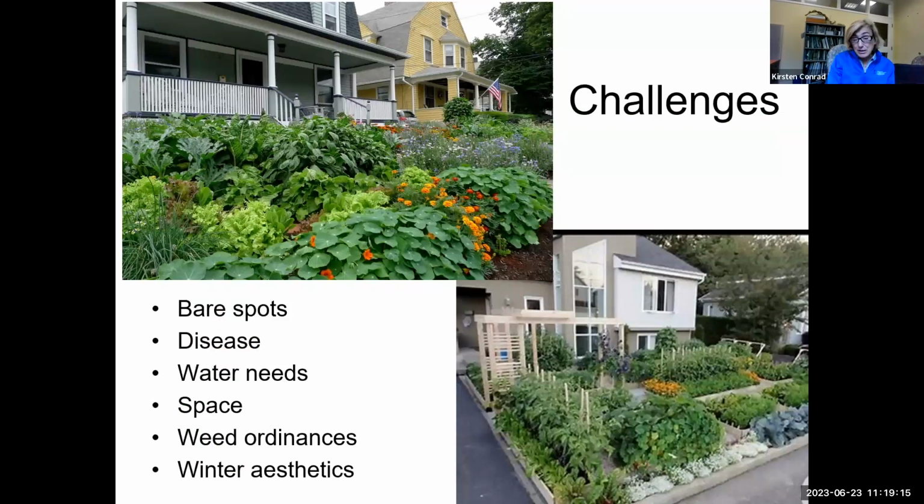Some of the challenges we have in growing edible gardens, first of all, bare spots. I get this question a lot: what do I do in my ornamental edible garden when I harvest something? Well, be ready to put something else back there. Have your framework, the bones of your garden, ready to go, so that when you harvest something, it doesn't leave it completely bare.